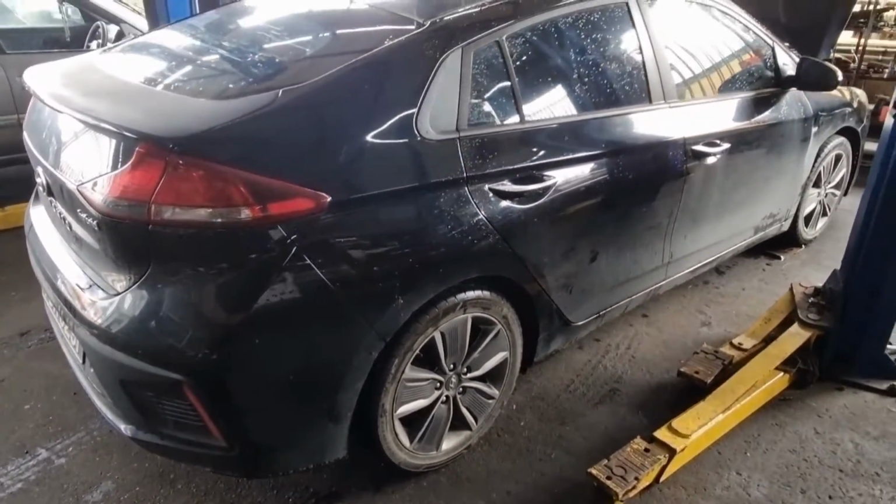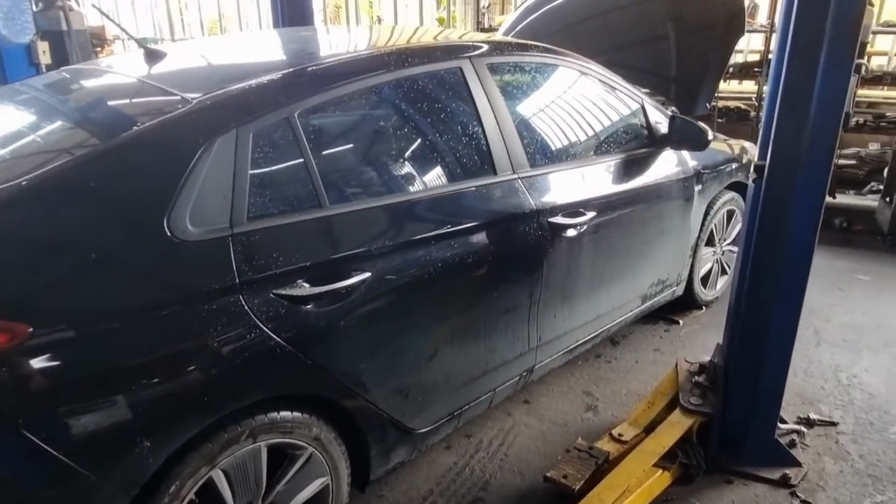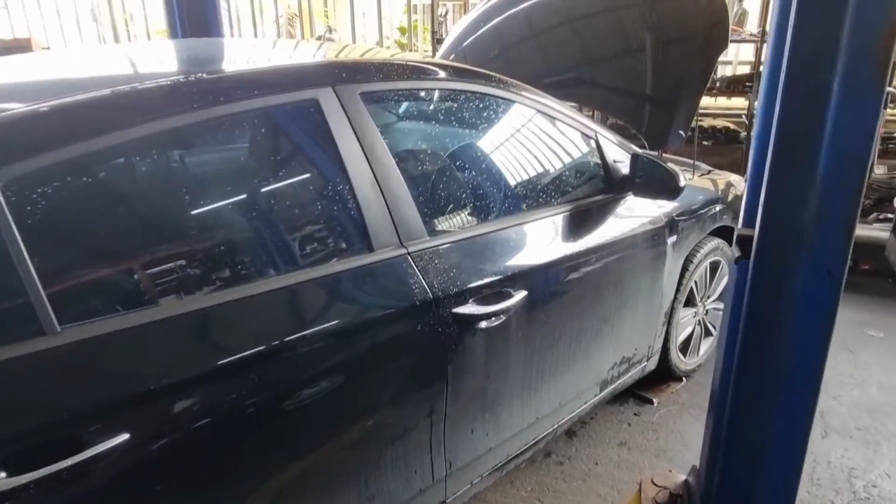So look at what we have here. We have this black, little dusty 2017 Hyundai Ioniq. Hi, welcome to this new episode. Now hear this. This vehicle is having a red warning oil pressure light. So one thing, if you see any red light in your dash, you gotta stop the vehicle, okay? Now the red light about the oil means that the engine doesn't have any oil pressure.